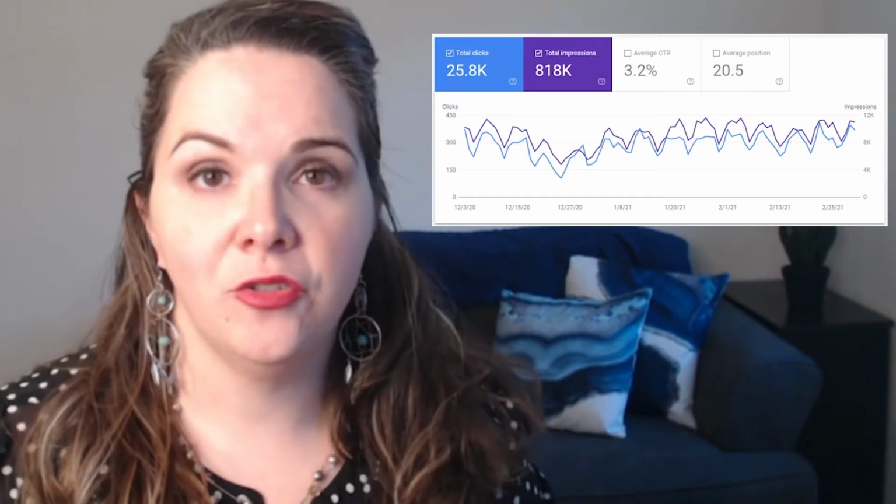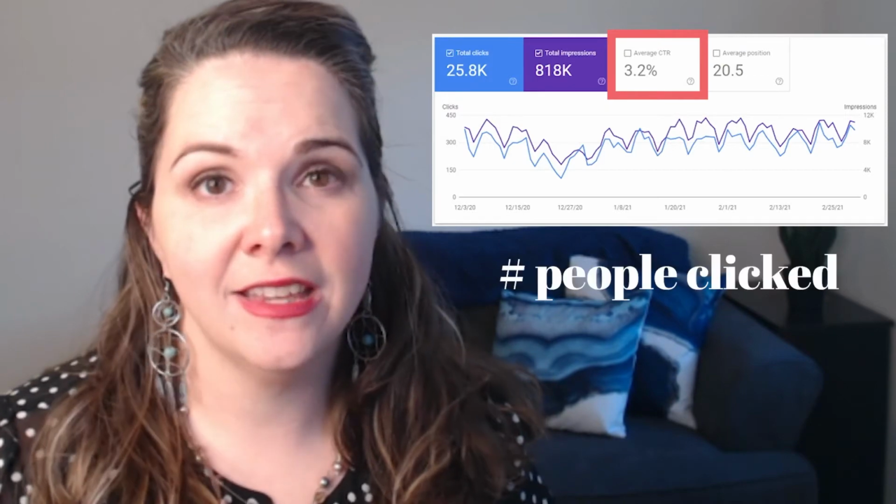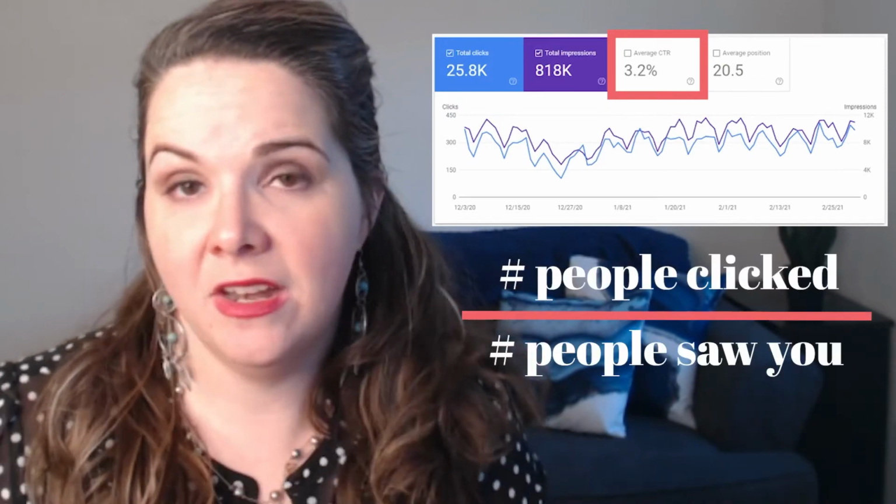The 3rd metric you're going to see is your click-through rate. That's the number of people who clicked divided by the number of people who saw it.